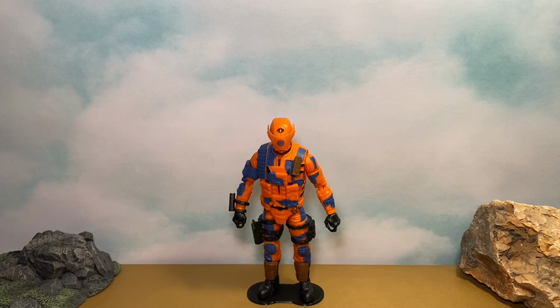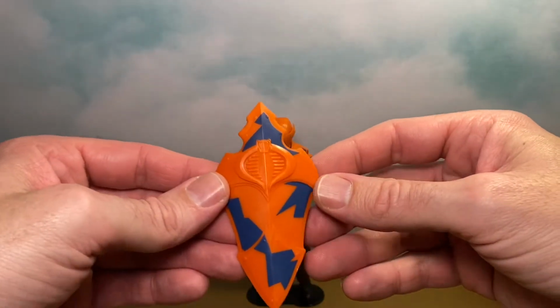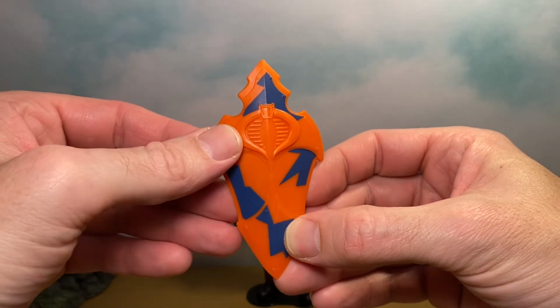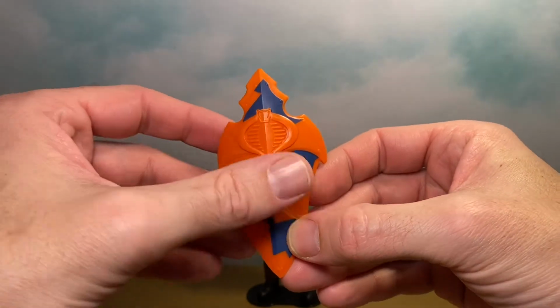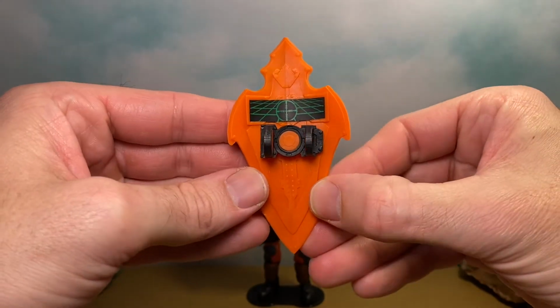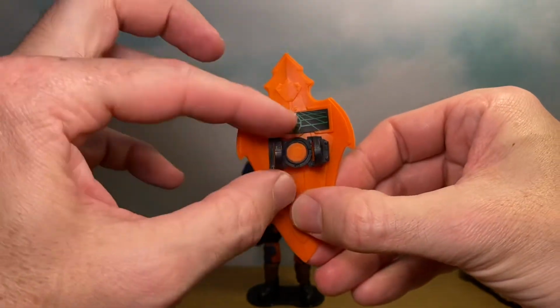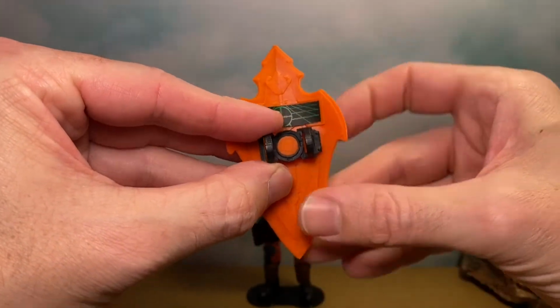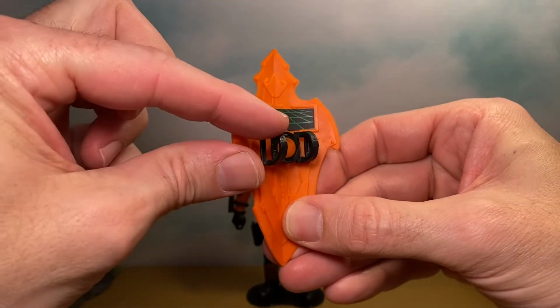So let's see here. Next up, let's take a look at this. It's actually really, really cool. This shield that he comes with. And we get this huge Cobra emblem on the front there, which is really nice. And it's just blue and orange. But then you turn this around here, and we get this nice black strap, and this does rotate. So you can put it on either arm, because it does have a larger opening here, and then a smaller one here.